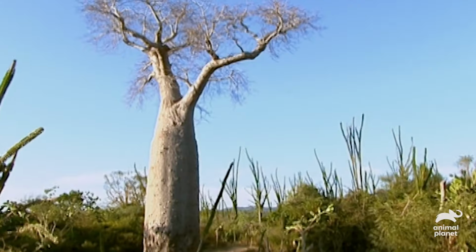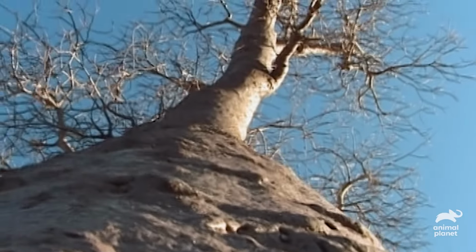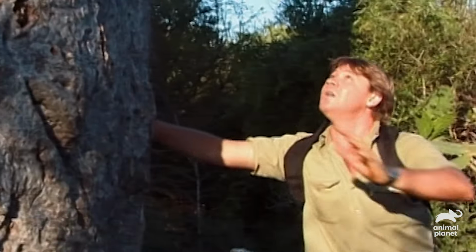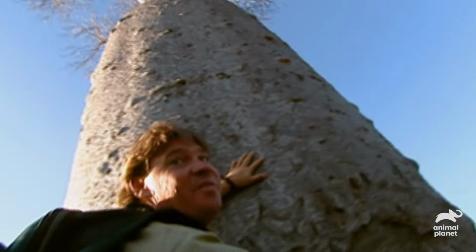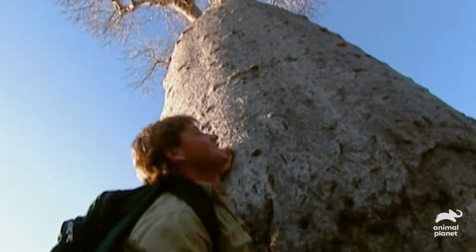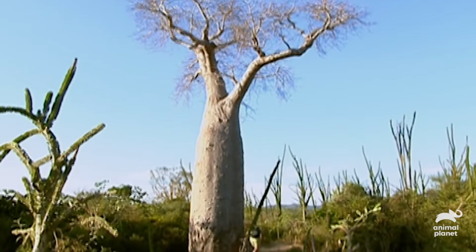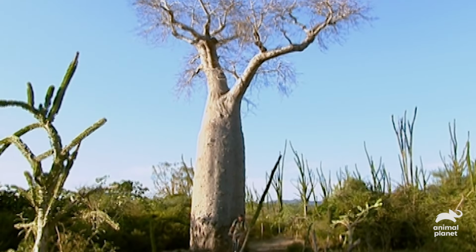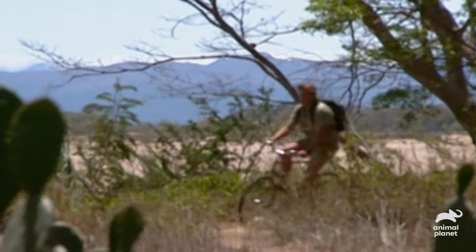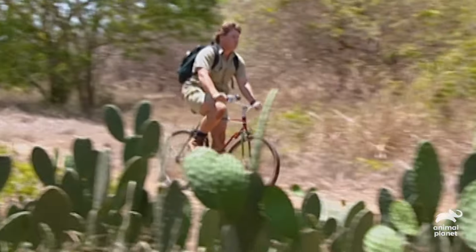Well, I'm heading for the spiny, dry forest to find the smallest lemur in the world. Baobab tree, thousands of years old. Have a look at the size of this. One steamer looking chunk of flora. The African mainland also has baobab trees, but Madagascar has thousands of other plant species found nowhere else.